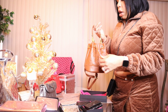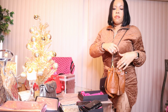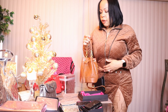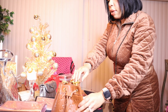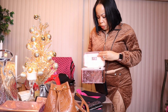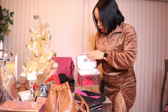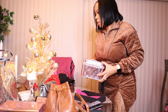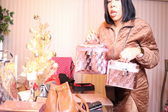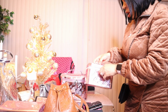So I got the mini brown bucket bag right here. And this does match, but the hardware is brown, and the hardware on my outfit is silver. I'm just kind of nitpicky like that. Right here I have the jewelry case. I got this from my hubby for Christmas. Haven't really had the chance to play around with it yet, but it's really big. It's a pretty good size. This is what it looks like in comparison to the large cosmetic bag. So it's a pretty good size.